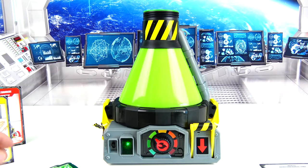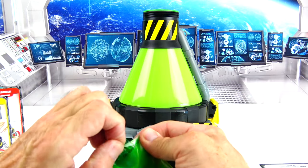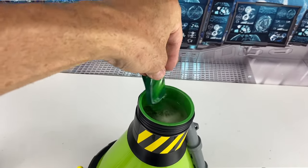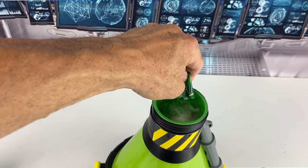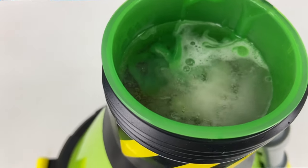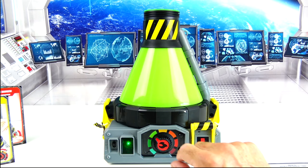Oh no! All right, the serum is right in this bag, so we're gonna tear this open and add the serum. Here it goes. All right, all the serum is in. We have a lot going on inside this thing. Check it out. All right, it's time to turn up the heat dial.